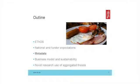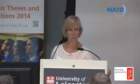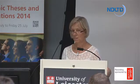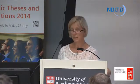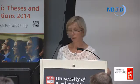In terms of metadata, there is so much that can be said and so little time to say it. So I'm going to mention just three elements that are occupying our minds at the moment. The first of these is author identifiers. I don't know how many people in the room are familiar with ISNIs. The International Standard Name Identifier is assigned to authors of works, so it's slightly different to ORCIDs, which are claimed by living researchers. An ISNI can be assigned to a researcher that no longer publishes, or in fact is no longer alive.